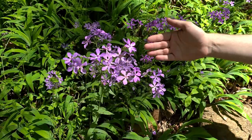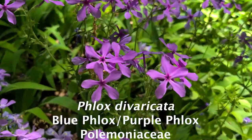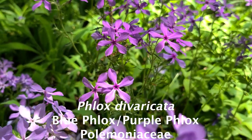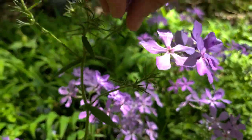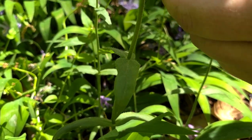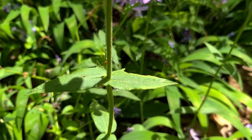So this plant here, with these purplish flowers, this is Phlox divaricata. Common name is purple phlox. It has these corm inflorescences with these five petal flowers on them. And if you look at the stem here, you can see they have opposite leaves and kind of fuzzy leaves and fuzzy stems. So that's the Phlox divaricata.